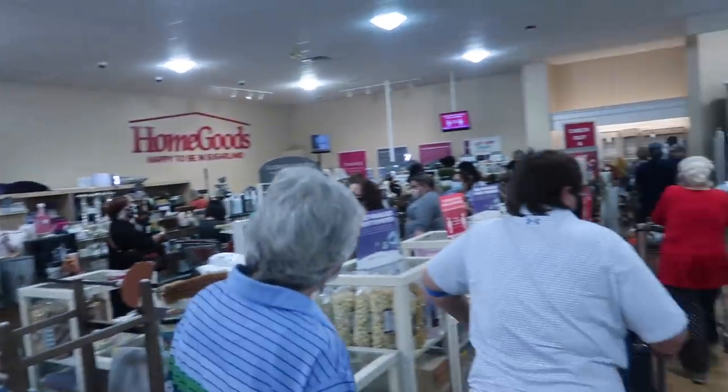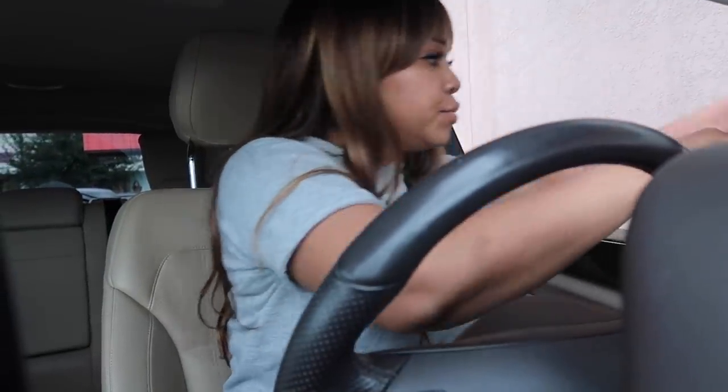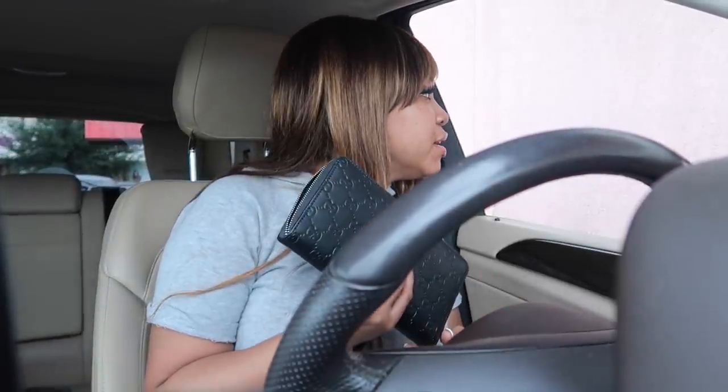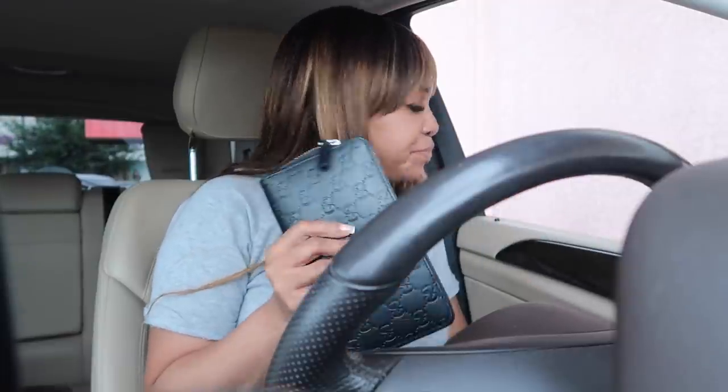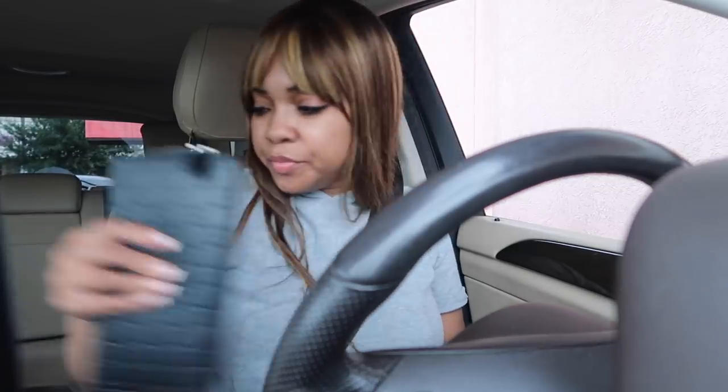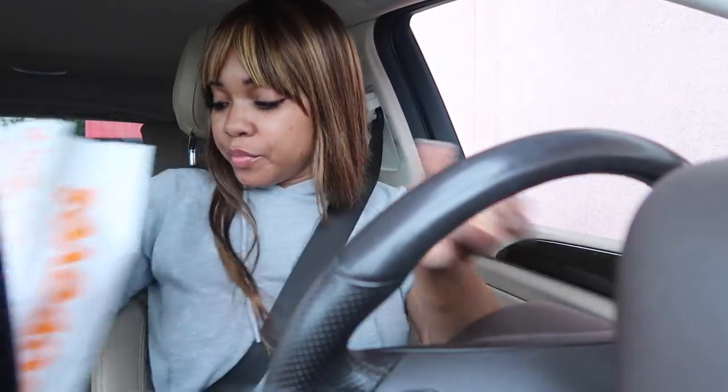The line is so long. Oh my god. Thank you. You don't have any sweet heat? Yeah, and then ketchup. Oh, you know what? Tartar sauce. Tartar sauce, yeah. Thank you.